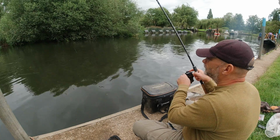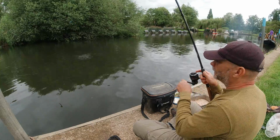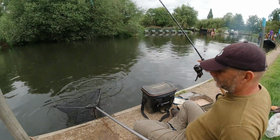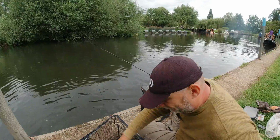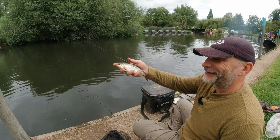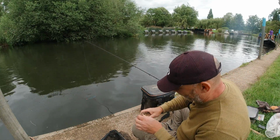There we go. Feels a bit better. Really am going to have to go in a minute. I've strung it out much longer than I should have. That's a nice roach there. Literally, boat's just gone past. We've had it. Probably the biggest roach of the day. About that. Cracking. Right, 5 more minutes and then we have got to go.